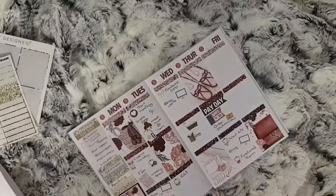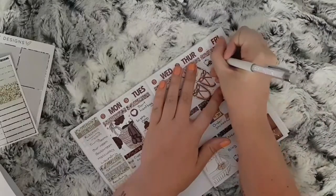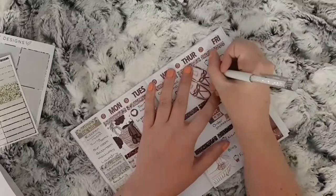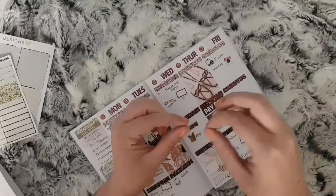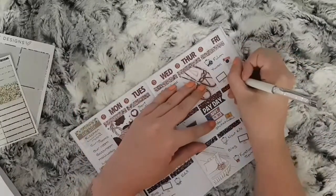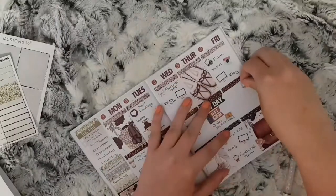For Friday is another one of those character stickers. I use these because I have film, edit, upload ones. So this is to mark that I need to film my plan with me videos, followed by a leftover Instagram sticker from our Your World of Colour kit to mark that I want to do some promoting for Your World of Colour, followed by another one of those computer stickers to mark blog work.